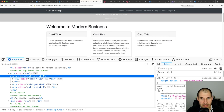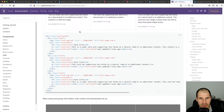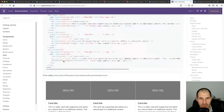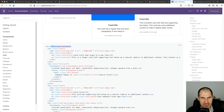But the other thing we can do is we can use these card layouts. What we can do is we can use, where is a card group? No, not card group. We can use the card deck. So to use these layouts, you can see you have a card group, card groups, card deck, and also card column. And to do that, all you need to do is just wrap the cards with a div with a particular class, and that's it. So that's easy for us because with Display Suite, we can create arbitrary classes and then add them to regions. Simple, right?